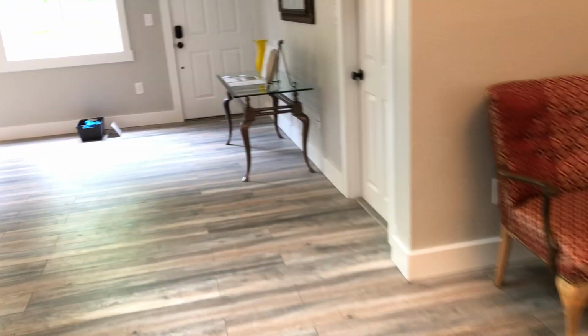And this house does not have central AC, which we often do not have here. It costs about $5,000 to add it. Okay, so I'm going back through the living room. I'm going to go to the bedroom with the slider and bring you to the backyard.